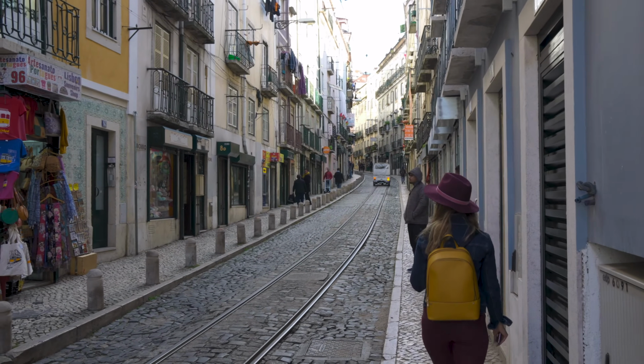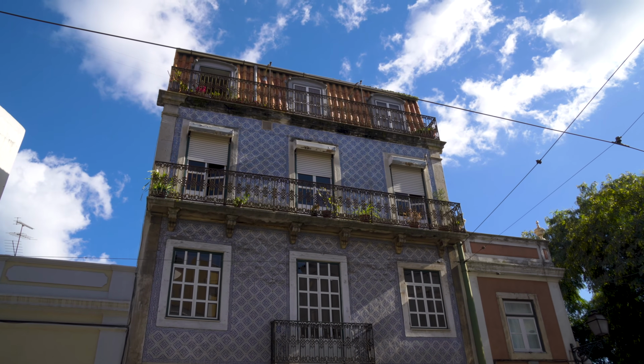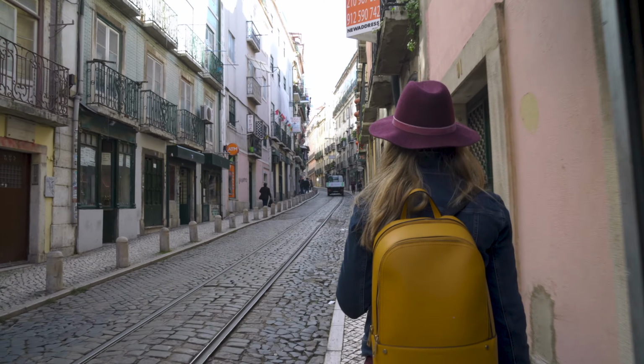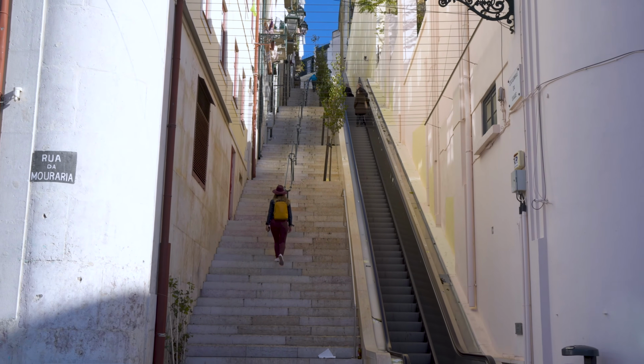You will enjoy walking around Lisbon, but make sure you have comfortable shoes on. As you see, you will have to walk up some pretty steep hills and climb some stairs.